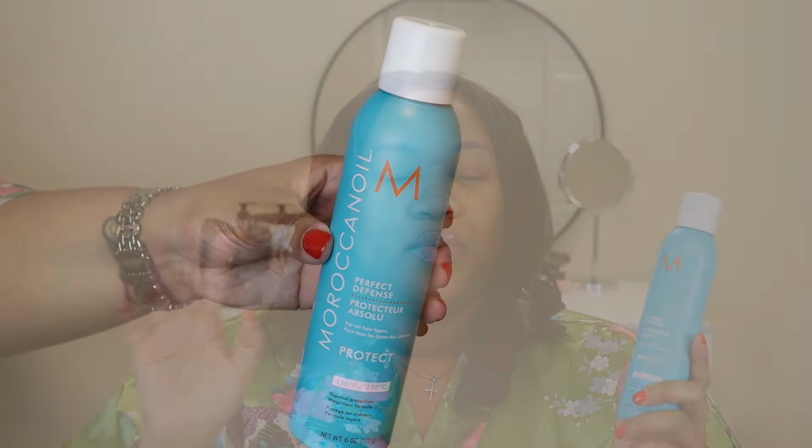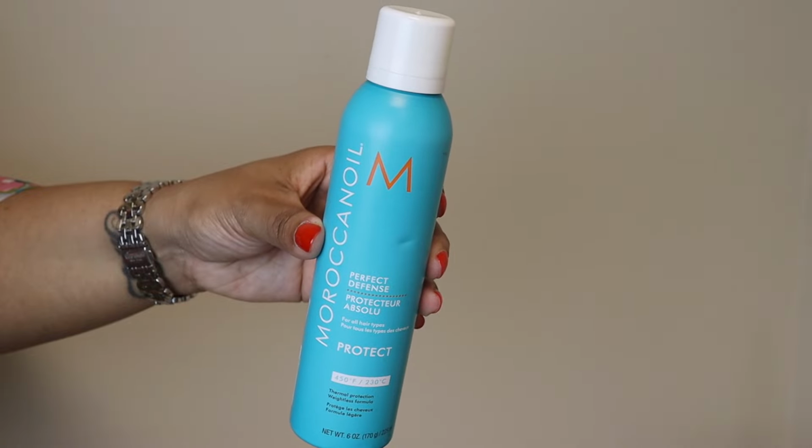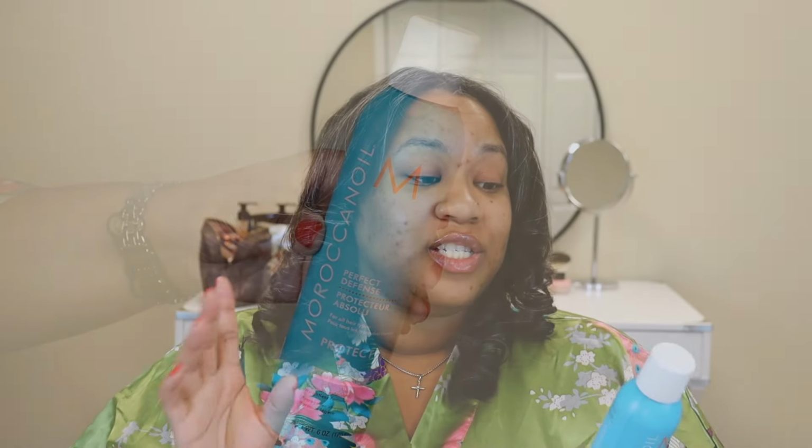Okay, and the last product that I use on damp hair is, of course, a heat protectant. So this is the Moroccan Oil Perfect Defense Heat Protectant. And I want to tell you, before you buy this product, you have to use this on damp hair. If you don't, it will make your hair feel sticky and your hair won't get smooth. It'll just feel really weird. So be sure that as you buy different products, as you try different products, that you read the directions very carefully, because you spray this all over damp hair before I use my blow dryer.